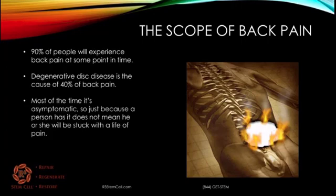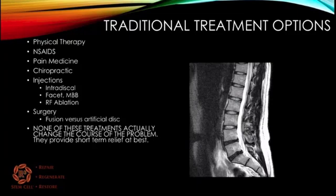Most of the time when you see degenerative disc disease on an MRI, it's not symptomatic. So just because a person has it on an MRI doesn't mean he or she will be stuck with a lifetime of pain. But if they are, it really causes significant disability.